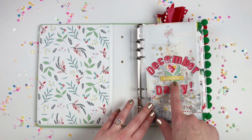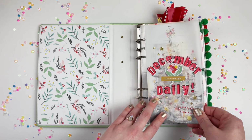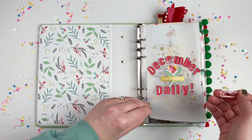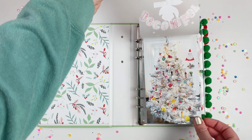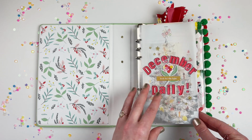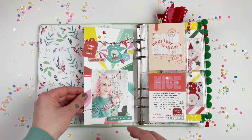I used a lot of different pieces of ephemera, mostly from Pink Fresh Studio. I got all of the die cut packs and sticker sheets and all that kind of good stuff. I had a cute little paper clip here at the bottom, so I put everything on vellum, stapled it to the top, and then when you flip up, it just reveals a picture of our big silver tree that I love so much. And then just have the paper clip, and that just helps keep it in place and hopefully helps keep it from getting damaged as it's moved around.